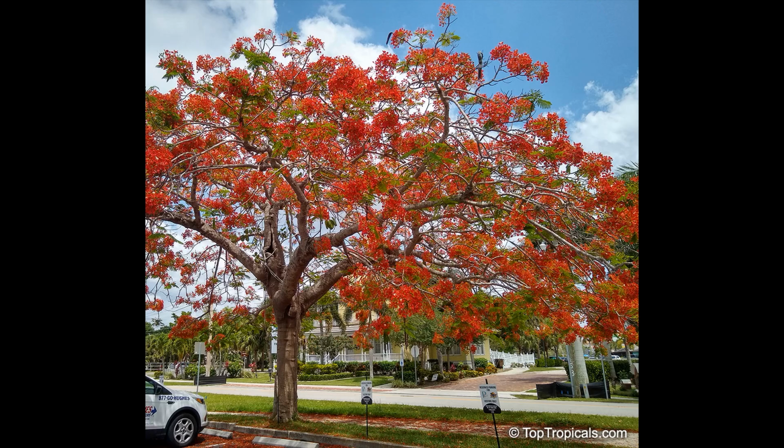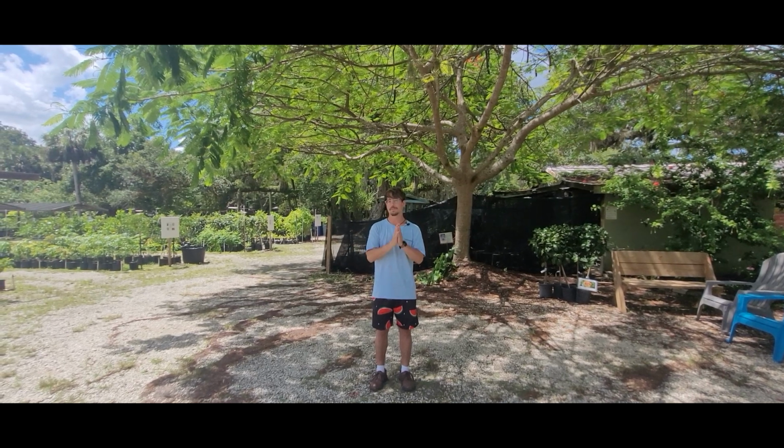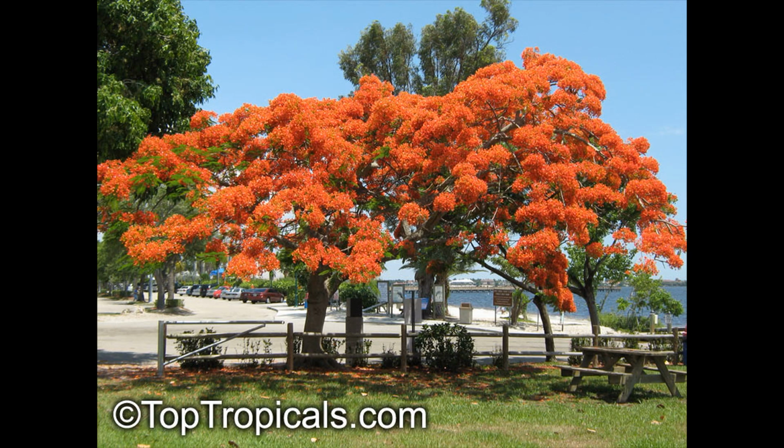You've probably seen them when you're driving around in Florida, Fort Myers, South Florida, pretty much anywhere in South Florida you see them growing. Just because they're common, that doesn't mean they're not a magnificent tree to have. It's something that I definitely want to plant someday because of its size and it really catches the eye.